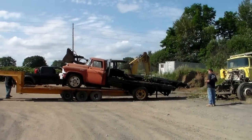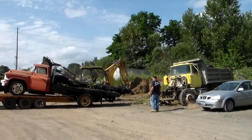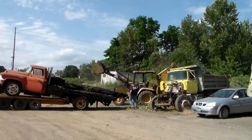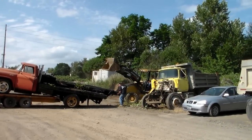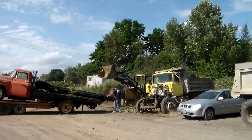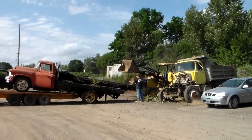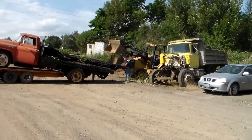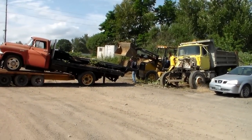Yard operating, actually my favorite piece of heavy equipment, a scraper. And I guess I don't know if it helps or not being a woman in a halter top running, but anyways, I'm just gonna bring this loader and help lift the butt end of this truck up on the trailer.